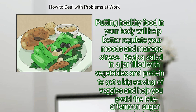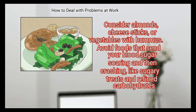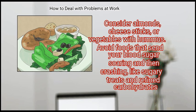Make healthy snack choices if you need a bite to eat. Consider almonds, cheese sticks, or vegetables with hummus.